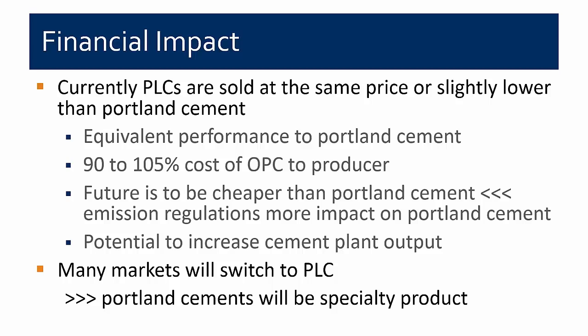But what you'll see in the future is that the PLCs will be cheaper than Portland cement. And the reason for this is not that Portland limestone cements are going to get cheaper, it's that it's going to get more expensive to produce Portland cements, driven by emissions regulations. So it costs more and more to make clinker, and it takes more clinker to make Portland cement than Portland limestone cement. So you'll see a greater increase in the cost of Portland cement than you will see in Portland limestone cement. And there is, depending on the plant, a potential to increase the output of the cement plant, so they can produce more cement.